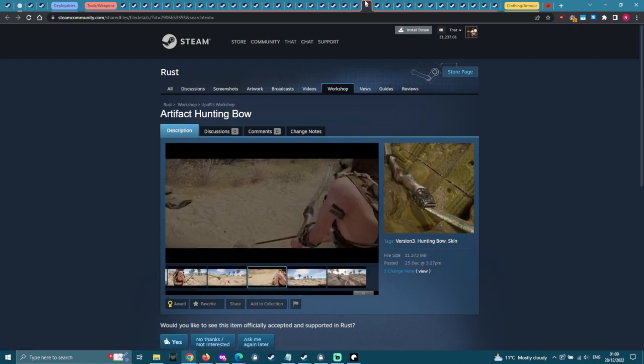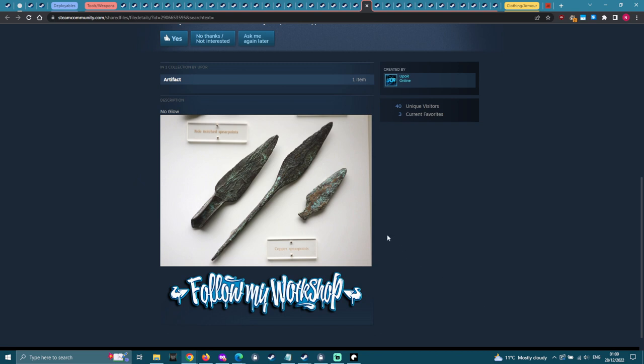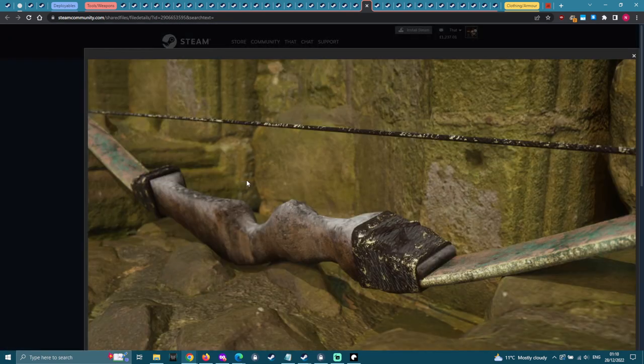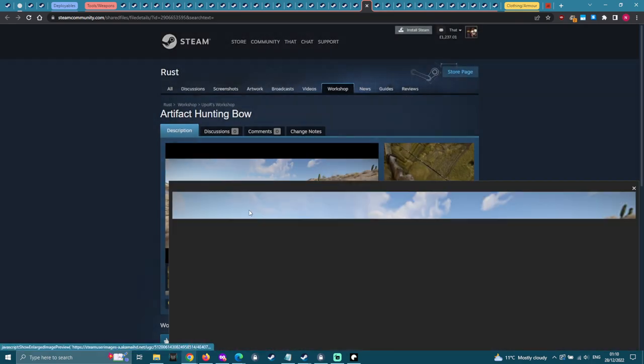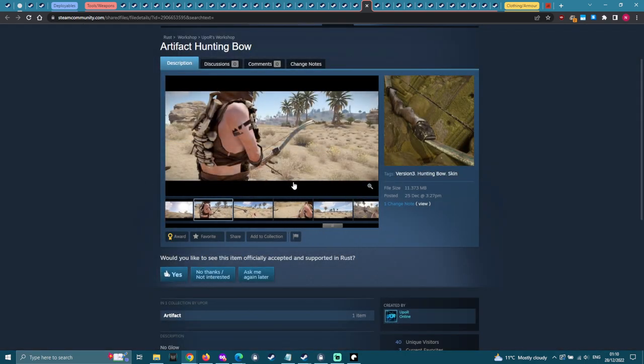Right, then we're going to take a look at the artifact hunting bow. This is made by Eupor. I guess the theme here is like old arrowheads and whatnot from the past. It's got that old sheen to it, very discolored and whatnot. Okay, get a good look at it in game. I get it, I see it. That's cool. Got some of the sheen rubbing off.